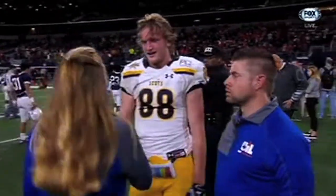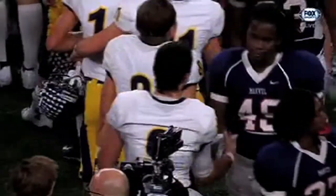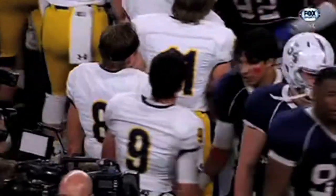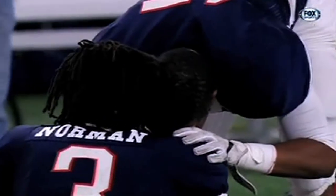Cam Scott races down for the return. They come back now. Highland Park, they never gave up. They kept fighting. They converted on 4th and 15. And then Cade Solstad, excuse me, ran the route, that little skinny post route, and the pass was perfect.